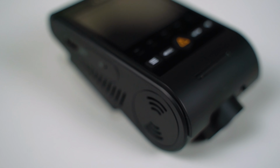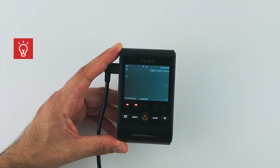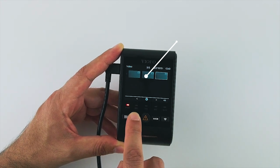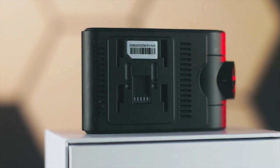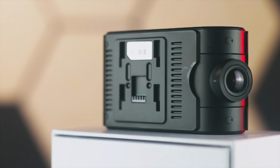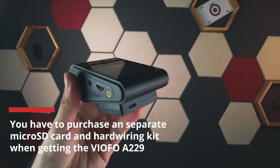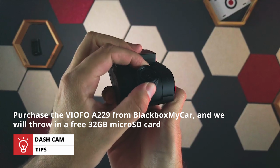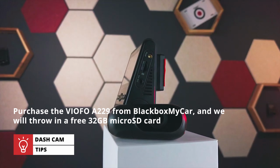Here are some things to keep in mind though. It's not cloud ready, so you're not going to be able to tap into your dashcam for remote live viewing or vehicle tracking in real time. But something we wish VIOFO would incorporate is making its screens touch sensitive. The other things to mention are, just like the other VIOFOs, there's no micro SD card included, there's no hardwiring kit inside the box, and there's no desktop viewer. So there are some things to consider if you're wanting to get these. So you will have to purchase a couple of things separately if you're buying the VIOFO A139.